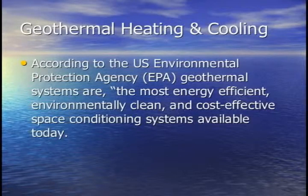And in central Pennsylvania, the Earth's crust is going to be about a 54-degree constant temperature regardless of our season, and also regardless if it's sunny outside or it's the middle of the night. So whether it's summer, spring, fall, winter, we're going to have a 54-degree ground temperature to work with to harness the energy to provide our heating and cooling needs.